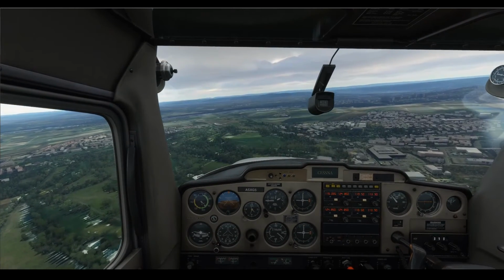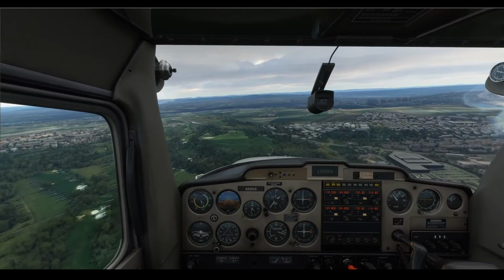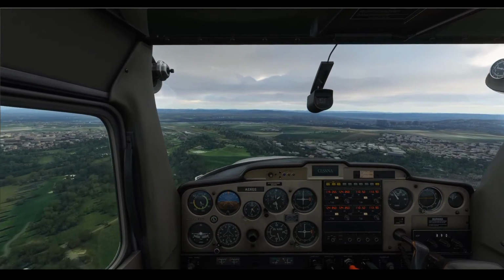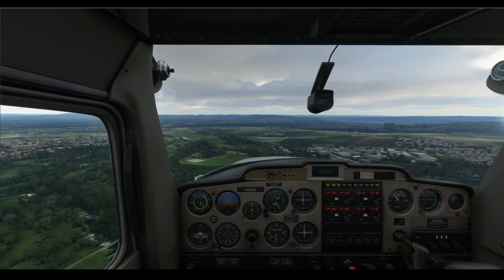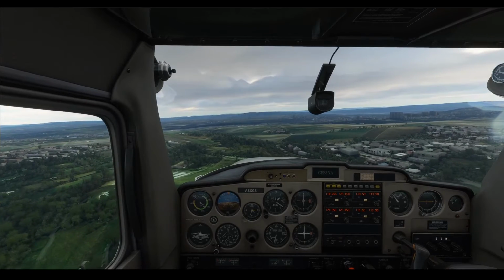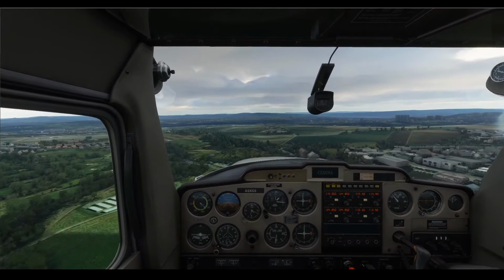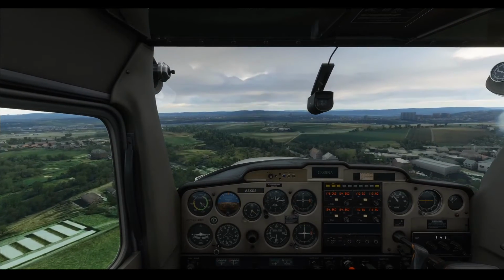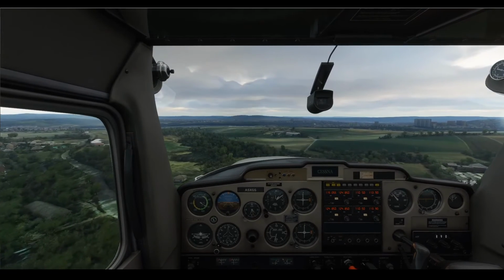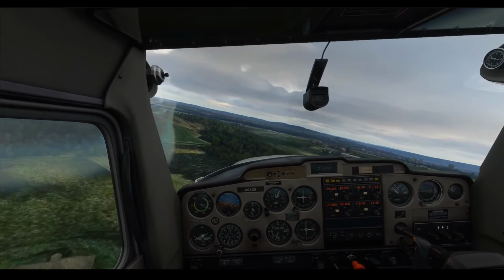Alright, so pretty much straight ahead. I think we've got the runway there. Gonna try and descend and slow down. Oh boy, I'm way too fast and way too high, I think. I'm descending over this golf course, avoiding the built-up residential areas where people obviously don't want to hear all the noise of the aircraft passing over them all the time.